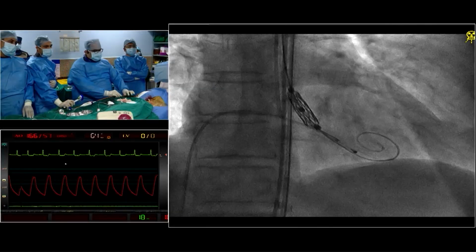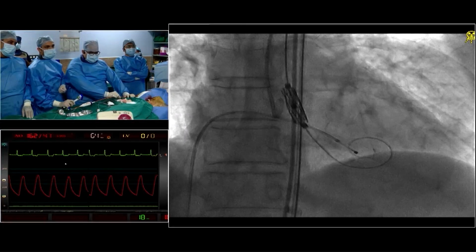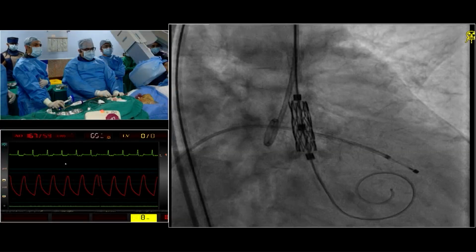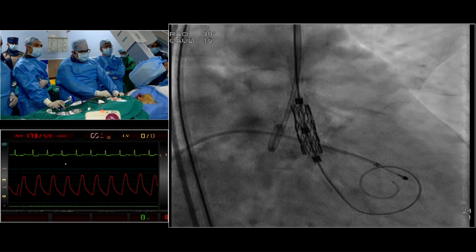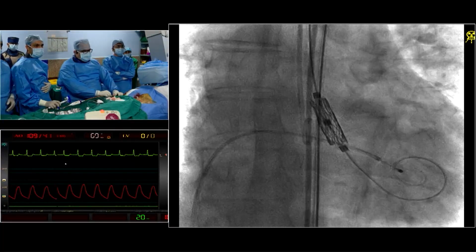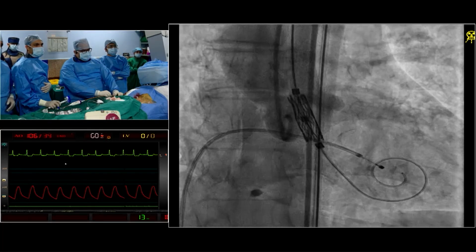So we are going to check the position now in the coplanar view. Are we ready with the contrast? Alright, let's check the position in RL cusp overlap view also. Inject contrast. Looks reasonably okay to me, I think. So we have removed the parallax from the coplanar view and now we are going to take one more aortogram. Inject. Yeah, looks pretty okay to me.